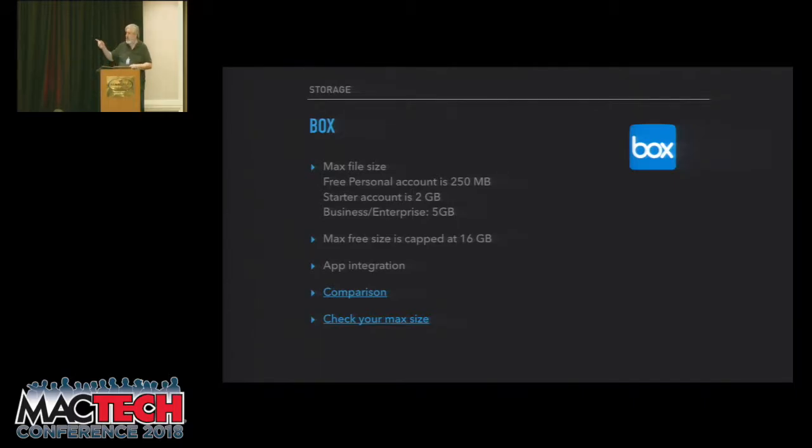I did include a comparison. So when you do get the slides, that link there is a comparison to show you the difference between Dropbox and Box, right? And there is a link there to show you, if you're using Box, what your max file size is if you don't know. So I found that helpful.